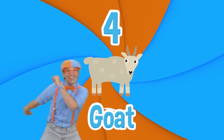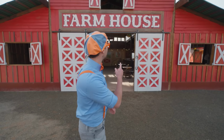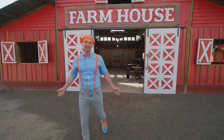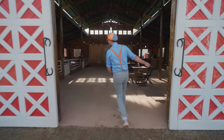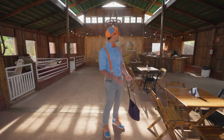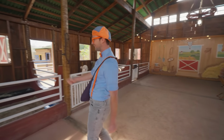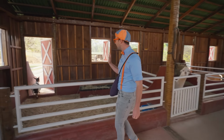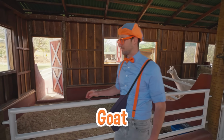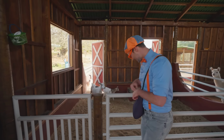Number 4. This has been so much fun today. And do you see what that says? It says, farmhouse. Yeah, let's see what lives inside this house. There we go. All right. Hey. Whoa. Did you see that? Yeah, it looked like a goat. Oh, maybe I can bring them out here so then you can see. Here they come.